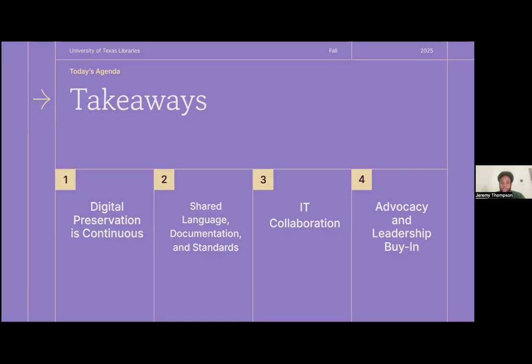We also learned that IT units, like our library's IT, are essential partners in this collaboration as they are critical for the implementation and testing of technology that our digital preservation practices will rely on. Lastly, advocating for your projects and generating buy-in from your leadership is important for building sustainable endeavors that are backed by long-term support.